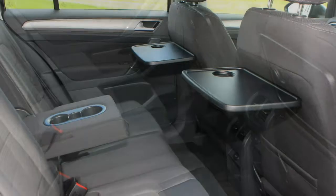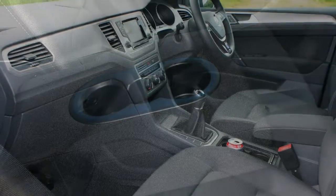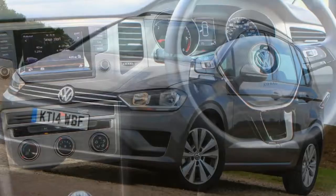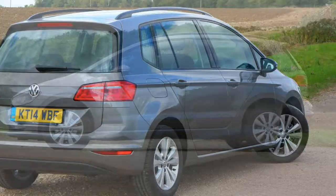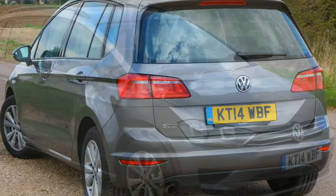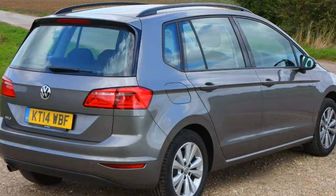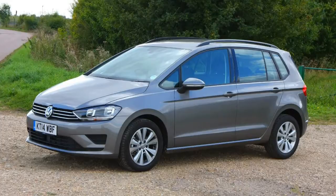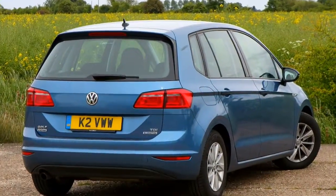miles per hour. Offering precisely the same transmission choice is the 1.5-liter Evo TSI with 130 horsepower at 5000 revolutions per minute, and it is realistically the most power your Golf SV needs, taking just 9.6 seconds to get from 0 to 62 miles per hour. This engine is way smoother and quieter than the 1.0-liter, and while it produces exactly the same 200 Nm of torque, it's available at a lower 1400 revolutions per minute. Top speed is 125 miles per hour.